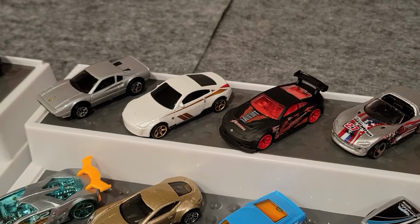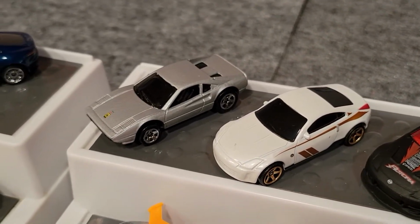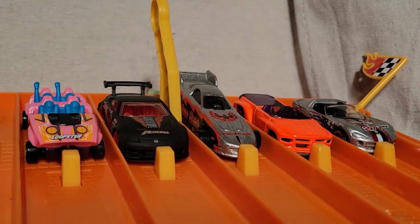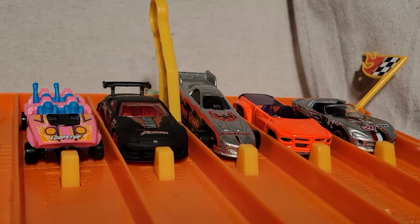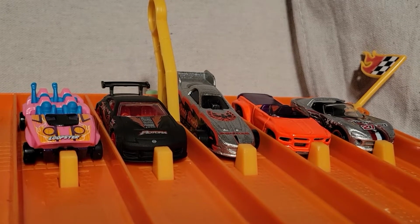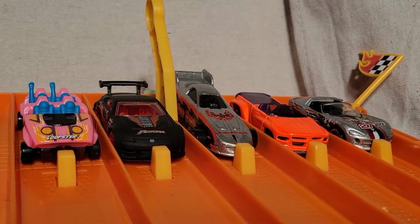Okay, we're gonna line them up. There's also a Ferrari over there. Okay, we'll see if you can take it. We've got our first 5 semifinalists lined up and ready to go. We used an app on the phone to choose 5 random cars. We're gonna have 2 groups of 5 and 2 groups of 4 in the semifinals.